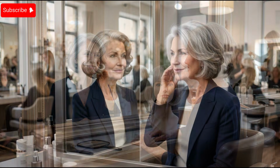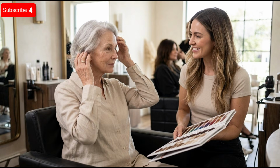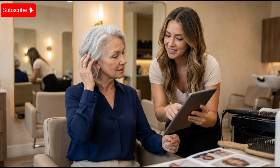The soft layered bob. This isn't your grandmother's bob, and it isn't the severe, flat-to-the-head version either. I understand the hesitation. A lot of us picture one of those two extremes the moment bob comes up, and neither one sounds appealing. This is the reimagined version. An elegant bob softened with gentle layers that move and bounce rather than sit stiff.